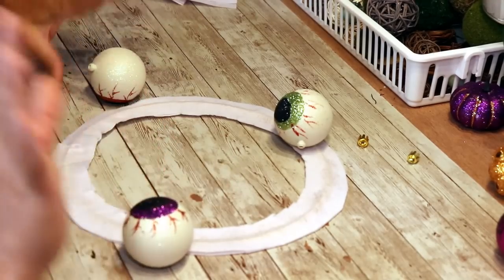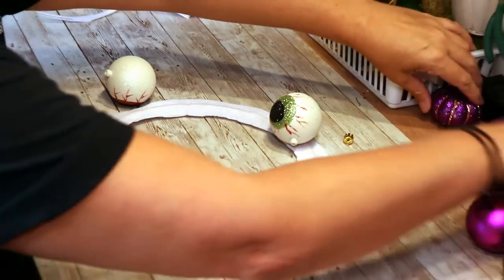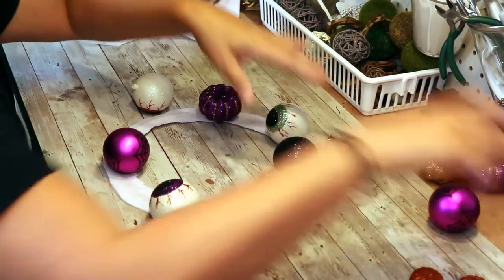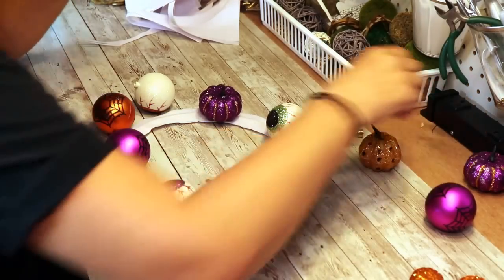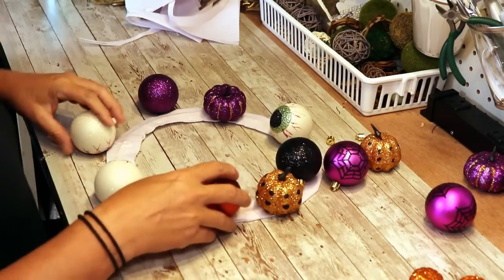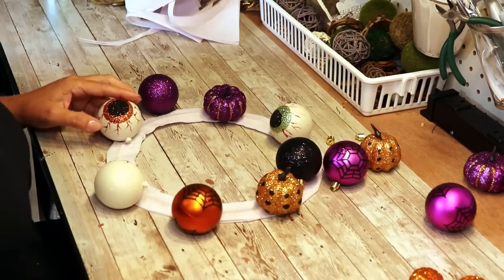Start with large items. Doesn't have to be perfect, and then take other things and just very roughly put things where you think they're going to go. And not really think, just place. So we're just gonna see now. So now that I have the big pieces, I'm just gonna start gluing.